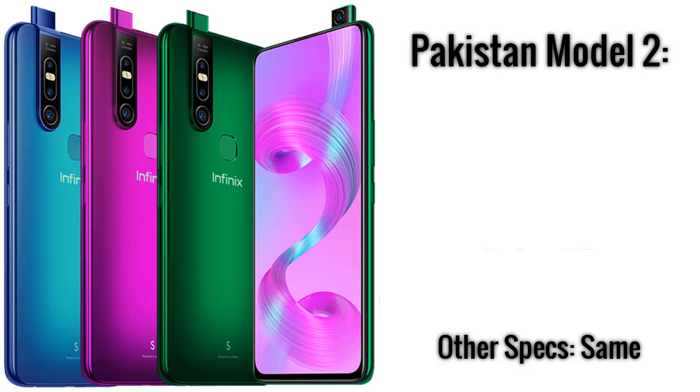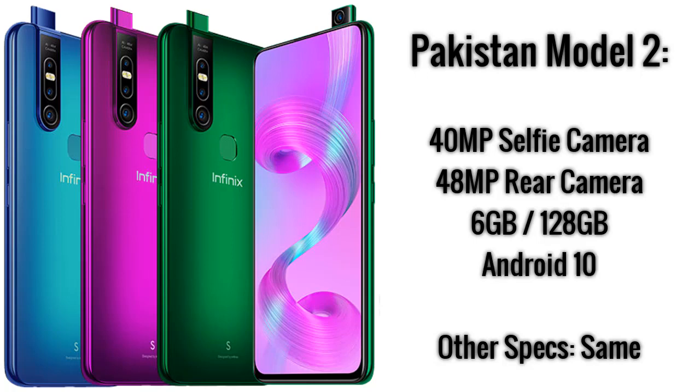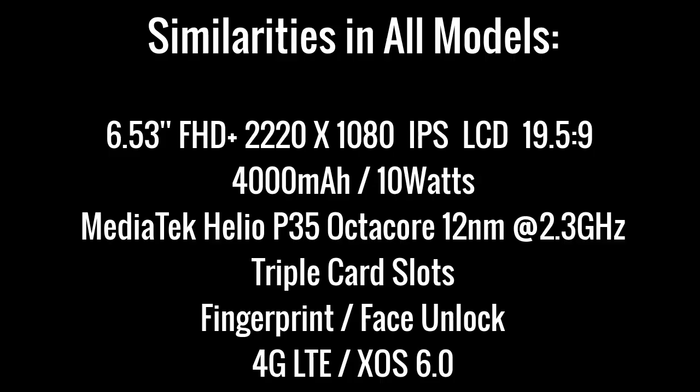The other model will have the world's first 40MP pop-up selfie camera, a bigger 6GB RAM, large 128GB storage, 48MP rear camera, Android 10 software, and similar colors. The rest of the specifications are similar across regions.